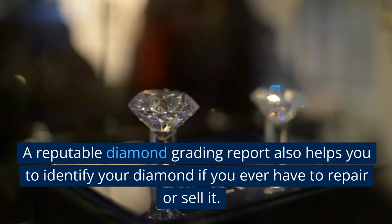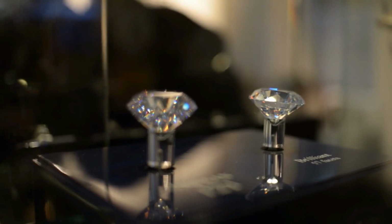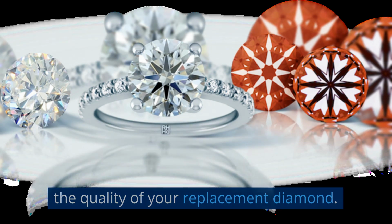A reputable diamond grading report also helps you to identify your diamond if you ever have to repair or sell it. It also ensures you will receive the same quality replacement if it is ever lost or stolen. Insurance companies use your diamond report to determine the quality of your replacement diamond.